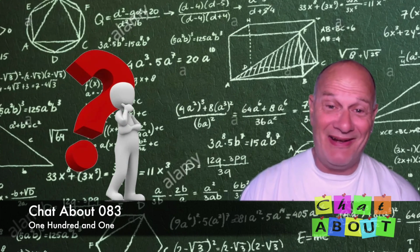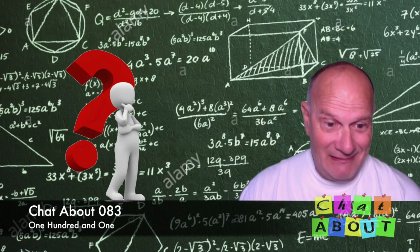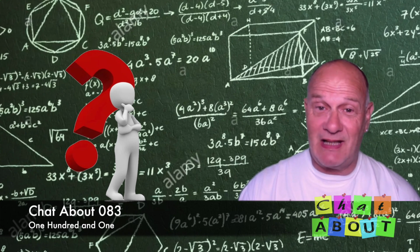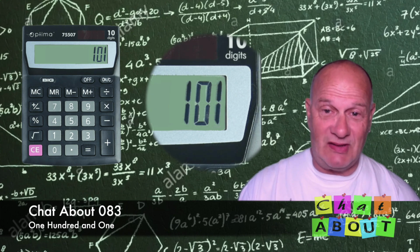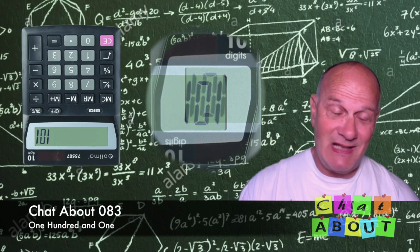Because I don't know. 101 is indeed a unique prime because the period length of its reciprocal is unique among primes, apparently. 101 is also the only existing prime with alternating ones and zeros in decimal. Another interesting thing about 101 is on the 7-segment display of a calculator, 101 is both a strobogrammatic prime and a dihedral prime. What it means basically is if you turn your calculator upside down like this, it still looks the same.